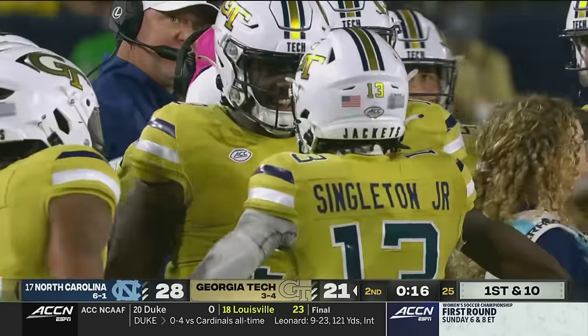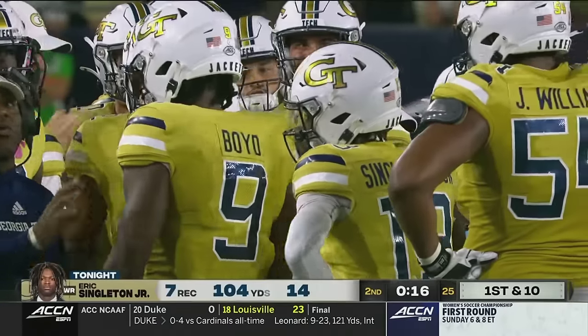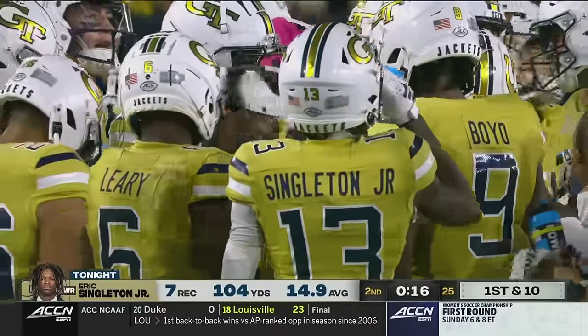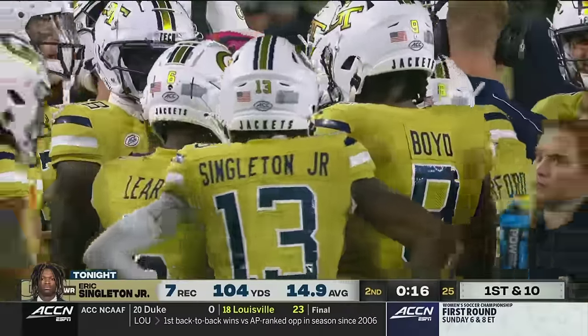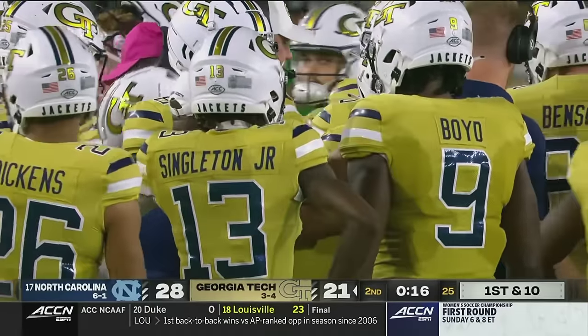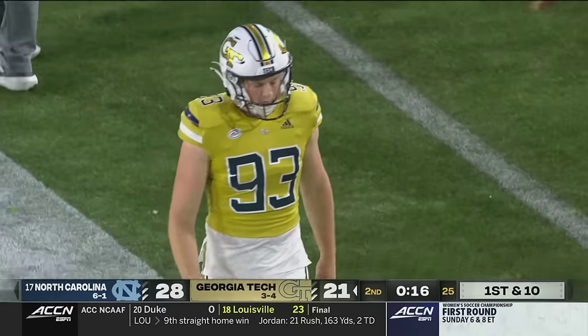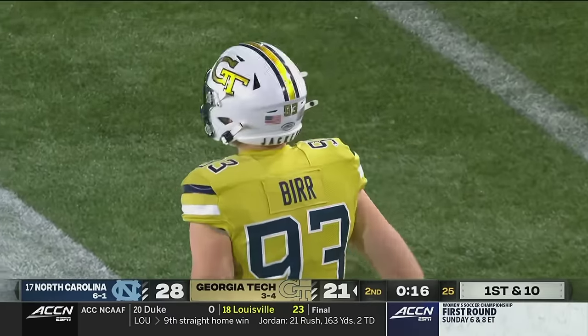I'm trying to think if I've seen a more impressive freshman wide receiver in person. Like, that's how impressed I am by this kid. I have an illegal answer, but it doesn't involve television. I just think that he's got such an amazing feel. He's so fast.